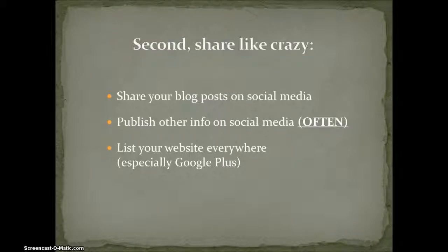Google has integrated your Google+ profile with their Maps feature. So if somebody's searching through the maps or navigating using Google Maps on their phone while they're trying to find a dispensary close to where they are, those results are influenced by your Google+ profile. So make sure that you really do a great job of building that up.